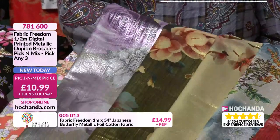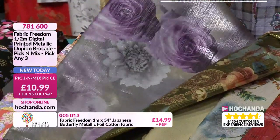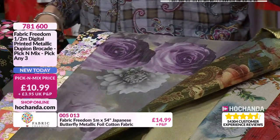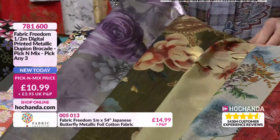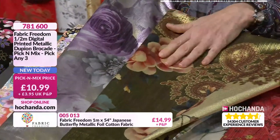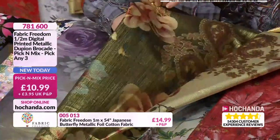Dupion. So these are dupion. The lining of the bag, the Japanese knot bag that you had, also has a dupion lining on the inside. Dupion refers to the type of fibres in it and the way the fibres are processed. And this is absolutely stunning.